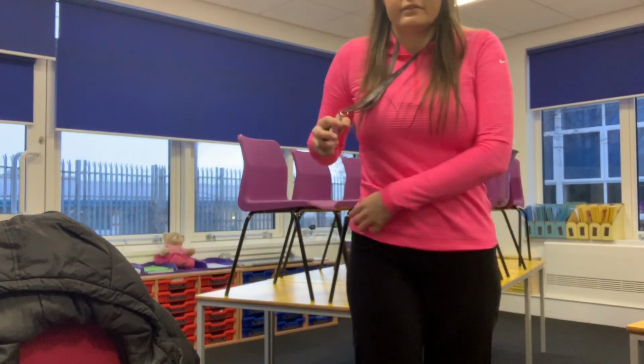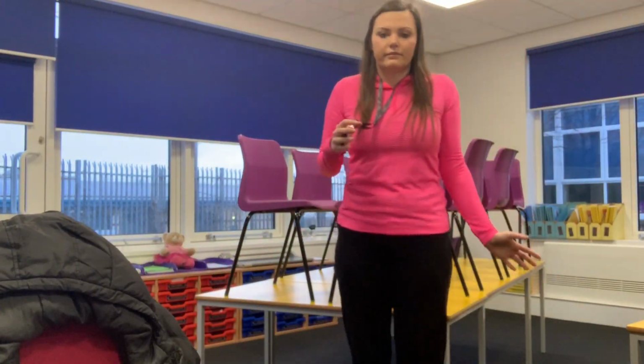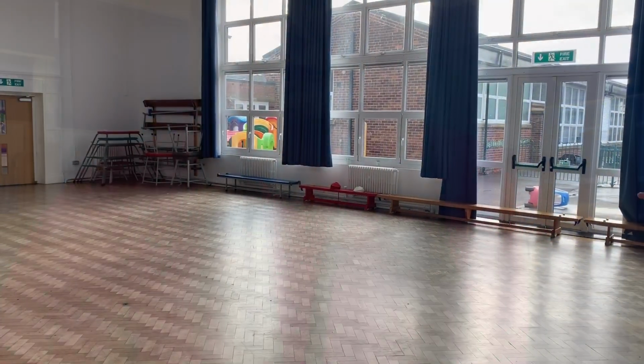I almost forgot then to do my outfit of the day. Obviously it's my PE kit today, but I will show you it. So I'm wearing a Nike top with a black t-shirt underneath, and I've got some jogging bottoms and trainers. It's not that much of an exciting outfit today.